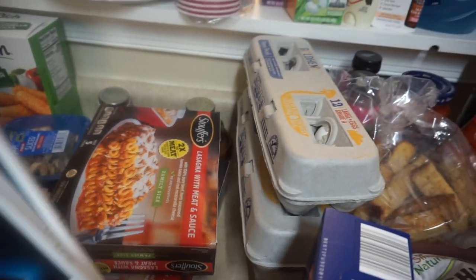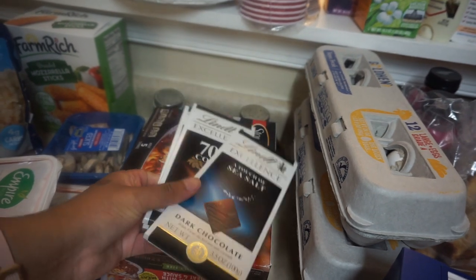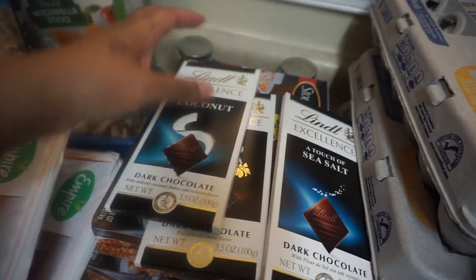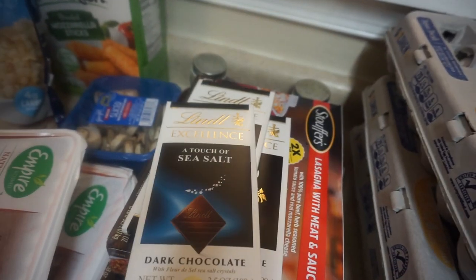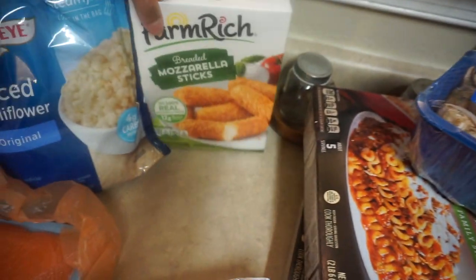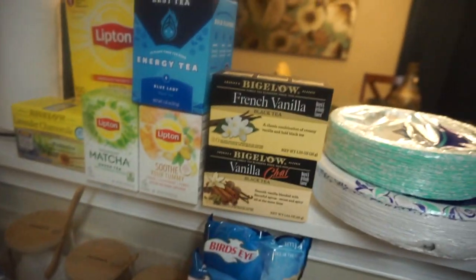So for my little keto situation, they said I can have 2 squares of dark chocolate. So they were on sale at Giant. So I got 3. Coconut, cocoa, and a touch of sea salt. Cauliflower rice, mushroom slices, mozzarella sticks, and tea.